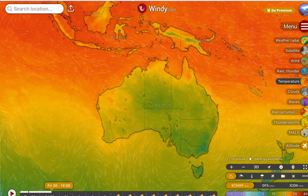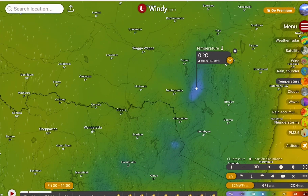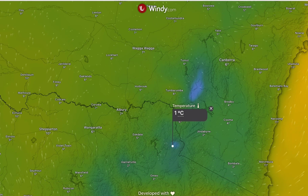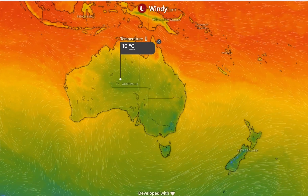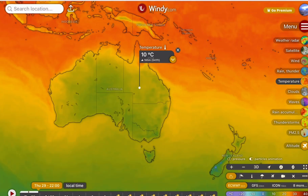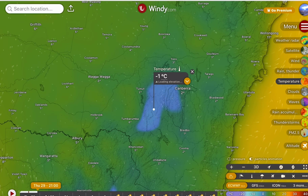And the temperature still shows colder in southern Australia. Those spots in the south are nearly at 0 degrees in a spot or two, and close to 1 degree, so there might be a risk of frost in a few spots, and it shows some 9 degrees in a few spots. This is right now, Friday morning. So this here is Friday morning.